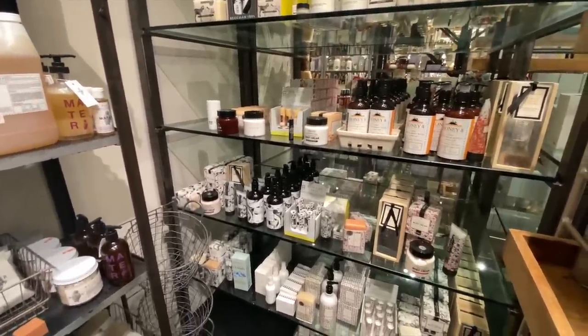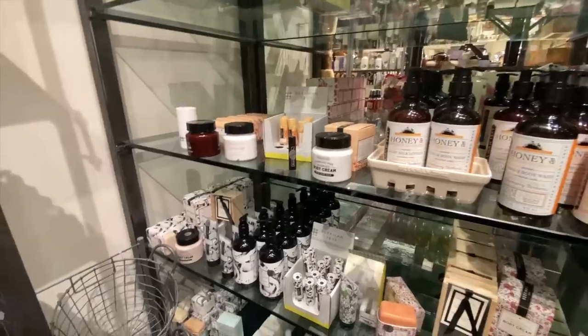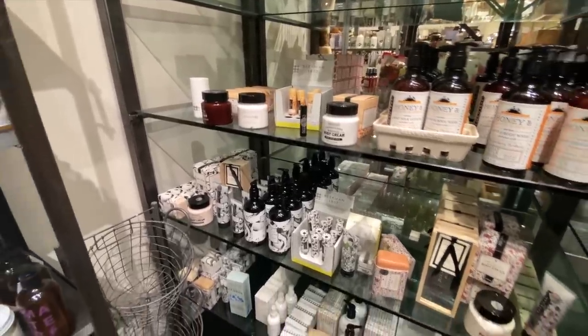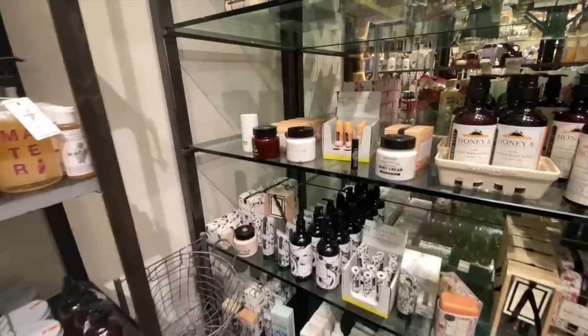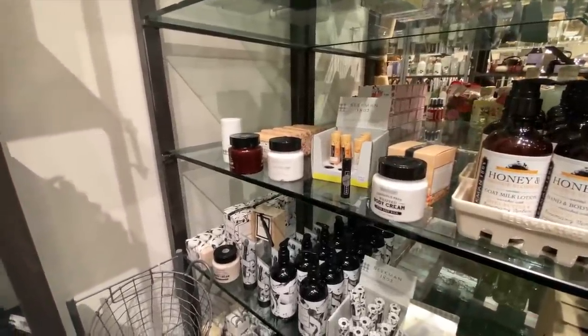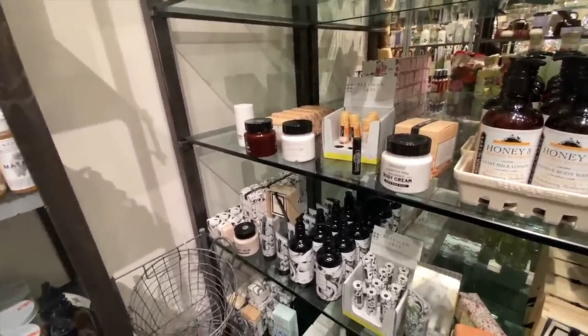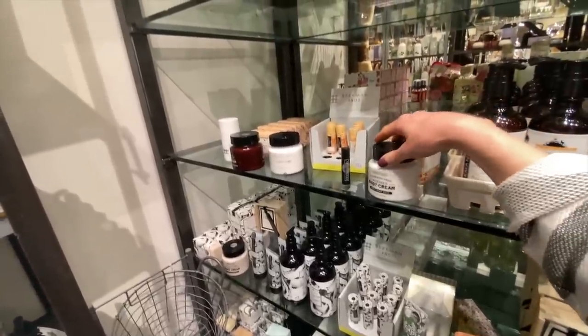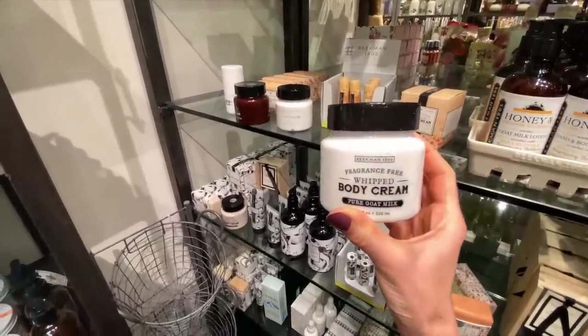Beekman was all over QVC for a while, and I get a lot of questions. Is goat's milk good in skincare? It's not bad. Goat's milk is a natural source of lactic acid, which is a humectant, can soften dry skin cell edges. It's probably very low concentration in goat's milk, but they have a fragrance-free whipped body cream.